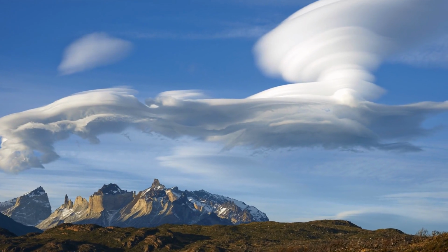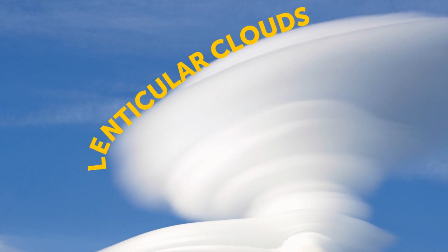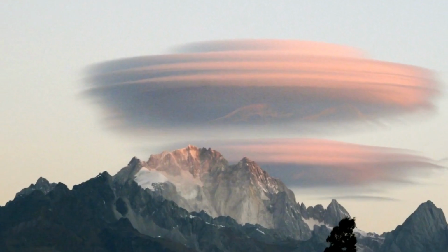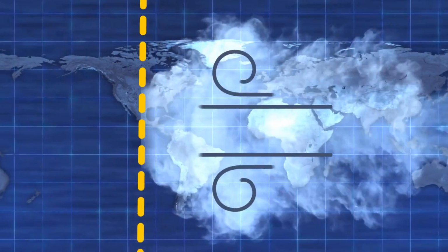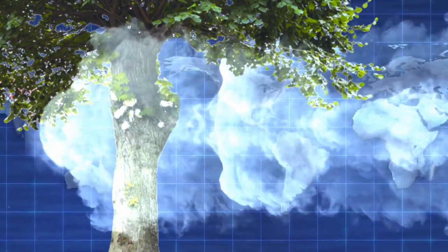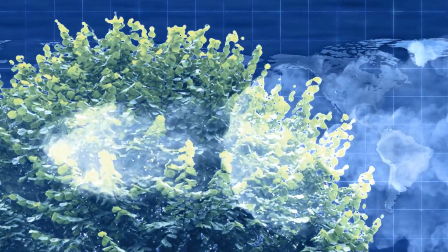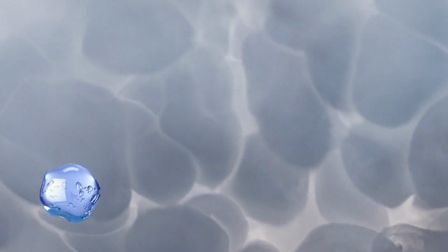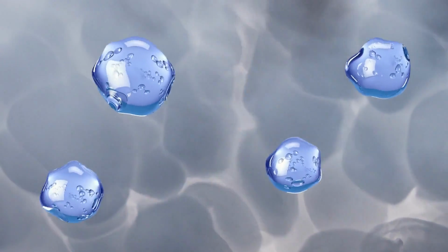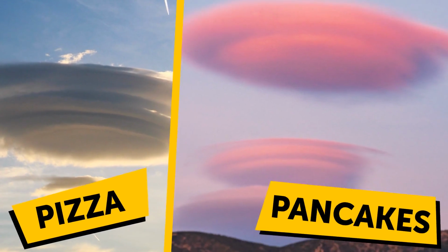Ever see huge round discs in the sky? Most likely, those were lenticular clouds. They usually form over large and high places like mountains or hills. When strong winds bump into some barrier, this creates an air wave. The air kind of wraps around the obstacle, and the higher the barrier is, the colder the air that's rising over it becomes. At some point, the moisture it contains turns into water droplets, and they form the unusual clouds. Lenticular clouds can look like waves, a pizza, or even a stack of pancakes.